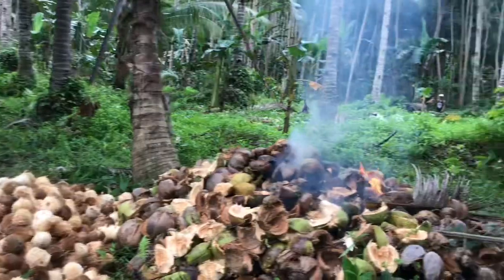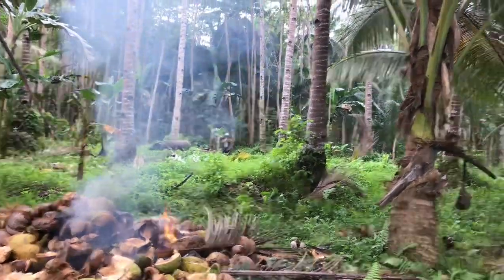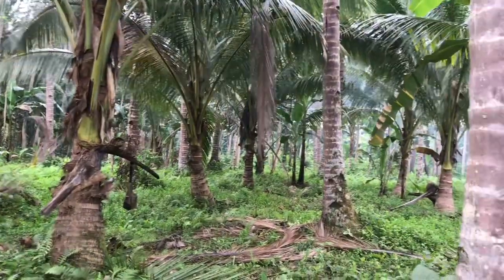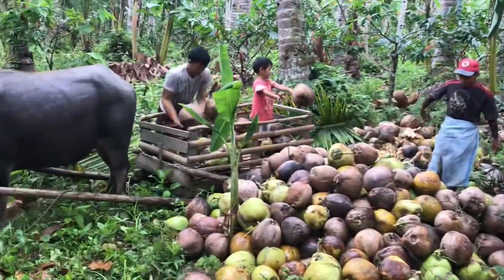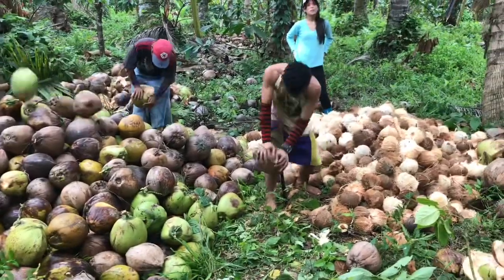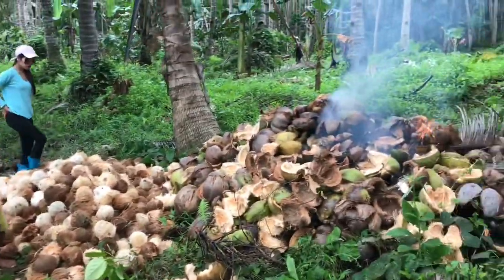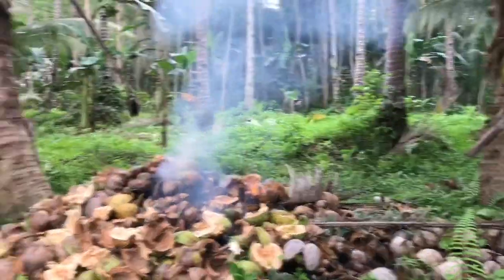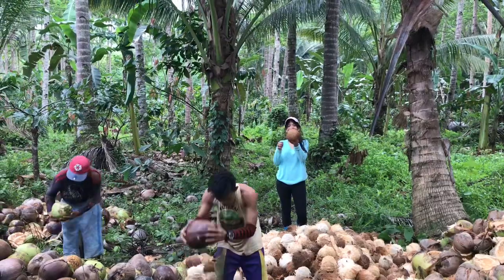We've got the guys up in the trees. There's about three of them. They go up in the trees, they drop the coconut. Other people gather it, put it into the trailer, have the carabao pull it up to the harvest spot. And that's where they de-husk it. Now you understand. Look at it all. Cherry Lynn has a coconut.